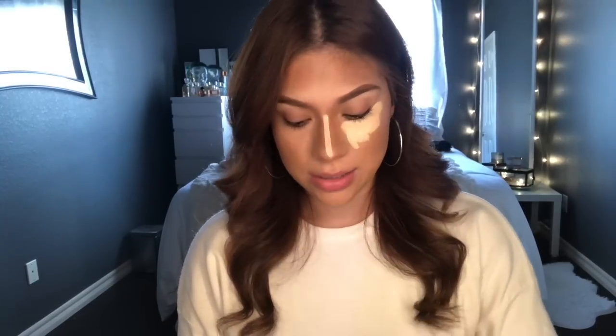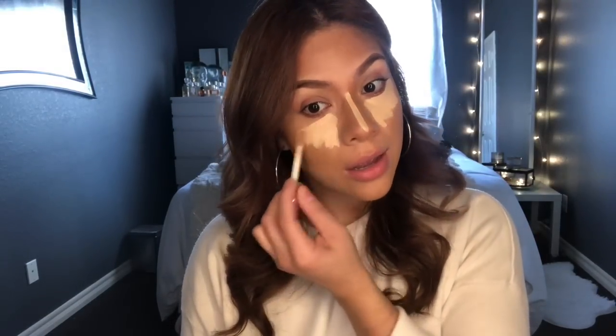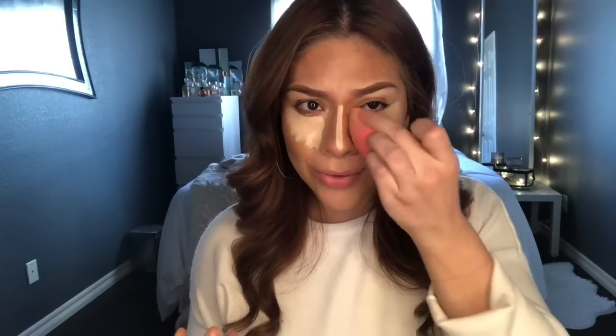And if you're not into a full coverage concealer look, you might want to exit out of the video, because if you're not a full coverage queen, you're probably gonna be like, oh, she uses so much makeup. I do. I love makeup. It's just a preference. And then I'm taking my beauty blender and blending it out, obviously, as you can tell. You're like, wow, sis, this is way too light for you. You'll see. Everything's gonna come together. You're gonna see.